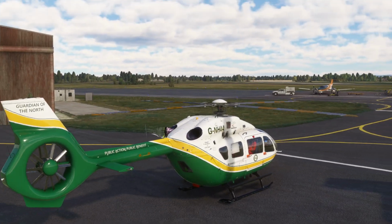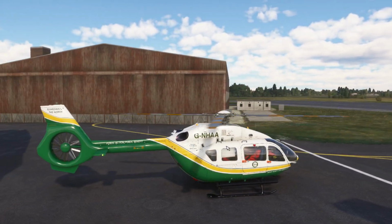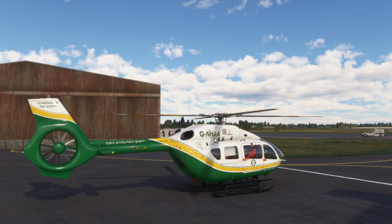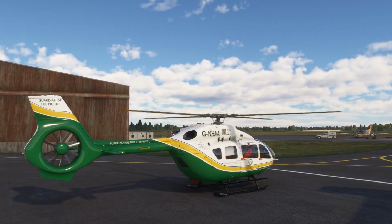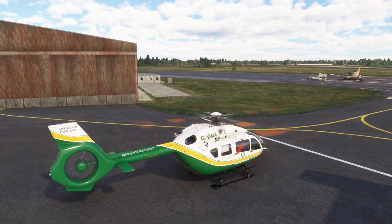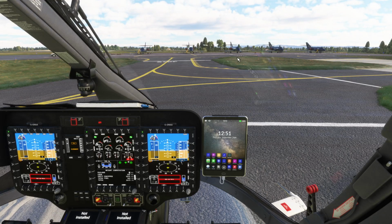We've got a different aircraft as well, because the Great North Air Ambulance, in real life, this aircraft, Golf November Hotel Alpha Alpha, is a 109, I believe, a Dolphin. Apologies. So we're going to fly it up to Newcastle, pick someone up from a Ro-Ro ship, and take them to the RVI. That's our engine spooled up.